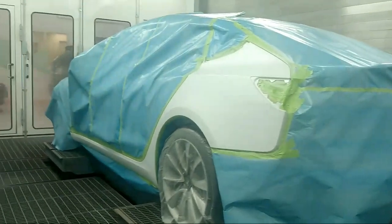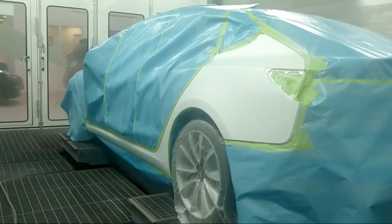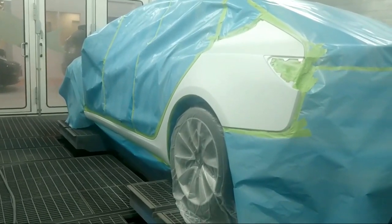Don't worry, I'm not gonna leave you like that. There we go, check that out. That's a better view. So this is a Tesla Model S, for those of you who are wondering.